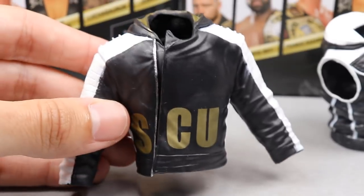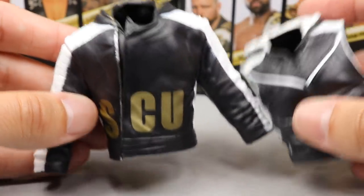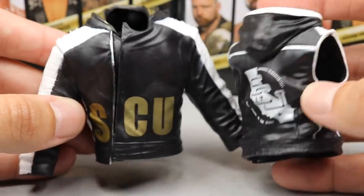But those look really amazing. And then we have our jackets here. Now, just like Mattel, I'm not gonna mess around. I don't like the rubber accessories. You do have the hooded accessory with Scorpio Sky. You get some nice paint on there.